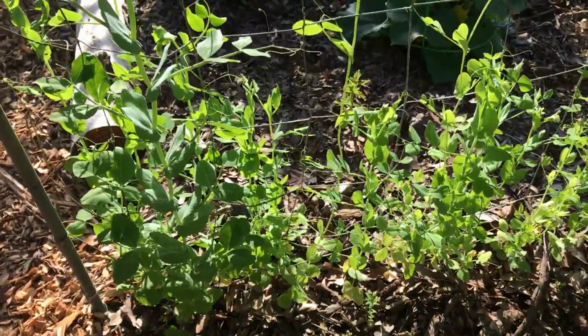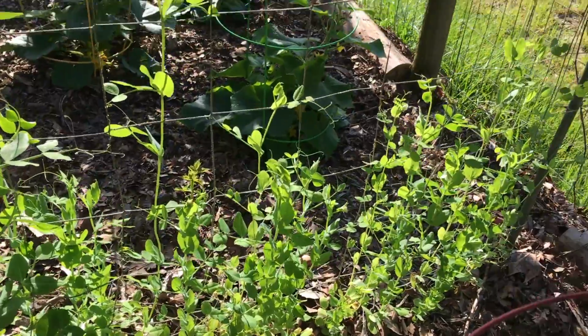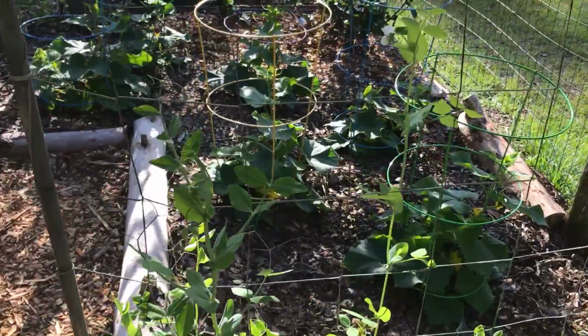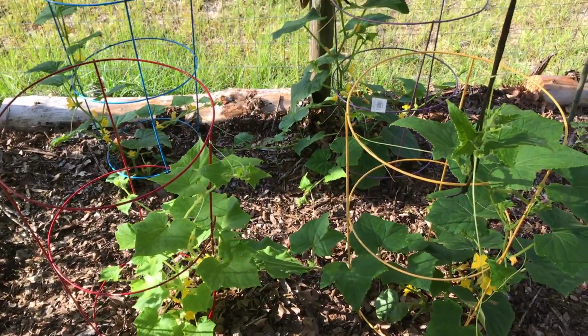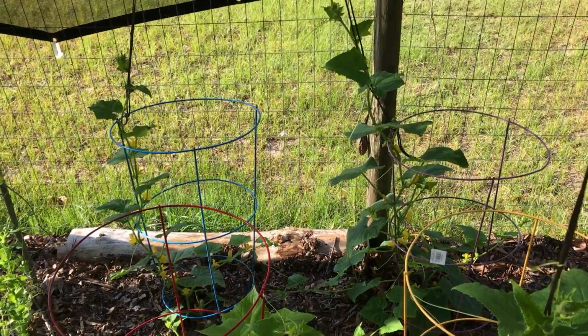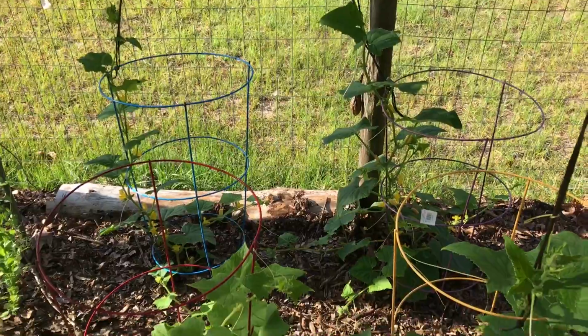Got some peas. They were a little bit set back by the last cold snap, but they're starting to climb now. Some more pickling cucumbers. I think these are Boston pickling, maybe.